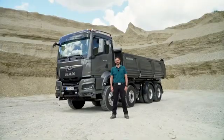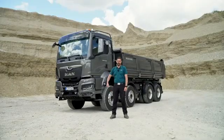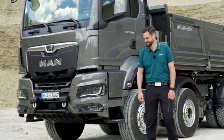Hi truck friends, today I'm looking forward to taking you on another test drive with our new MAN truck generation. Today we will be on the road with our TGS 4-axle tipper and of course, among other things, we will visit places where our baby feels most comfortable, away from paved roads.